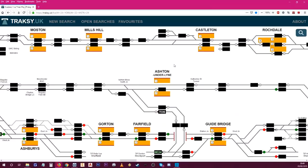Anyway, so these head codes, they're still used today. But in the 1970s, they went to something called TOPS. So it's all done via a computer. In a signal box, they'll have a computer screen that tells the signalman what the train is and what it's doing. So all he has to do is look out the window to verify it, as opposed to the old days when you had to look out the window and read the code on the front to make sure it was the correct train, and then note down when the train went past. So that's how the system used to work.